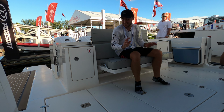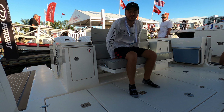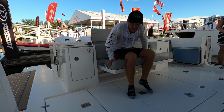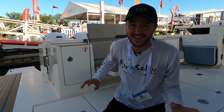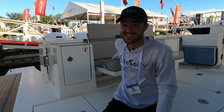Though these seats are always a challenge, but you can see how high up these seats go. It's super comfortable, especially for somebody my height. I mean, my shoulders pretty much are even with it. This is a very comfortable seat, and honestly one of the most comfortable forward-facing stern seats I've sat in. A lot of times I feel like these seats might be a little bit of an afterthought and they can be really uncomfortable. This seat was certainly not.